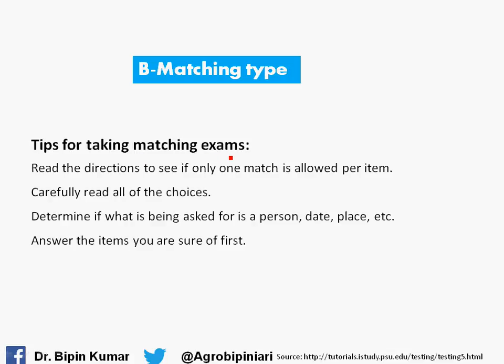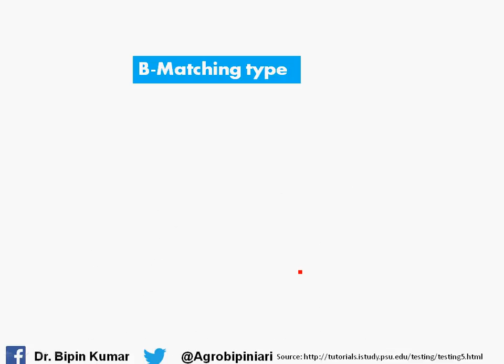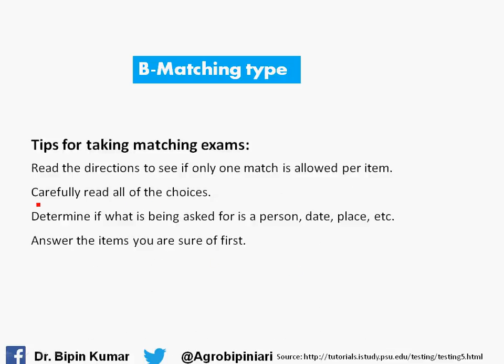Tips for matching type questions: read the directions to see if only one match is allowed per item or not. I have already given a very good example: on one side there were 5 items and on the other side there were 5 items, but here there are 6 items. So you must confirm whether one item belongs to only one, or sometimes the answer option is like that. If so, you should carefully read all the choices and determine what is being asked, whether it is asking for a person or date or place or something.